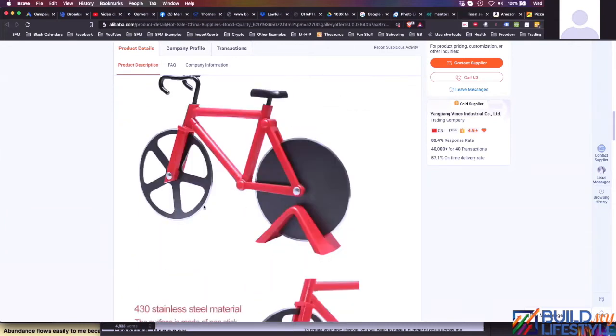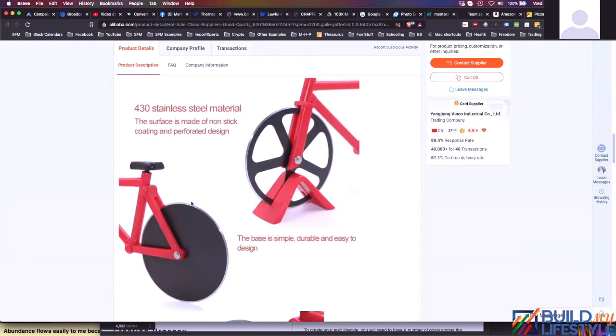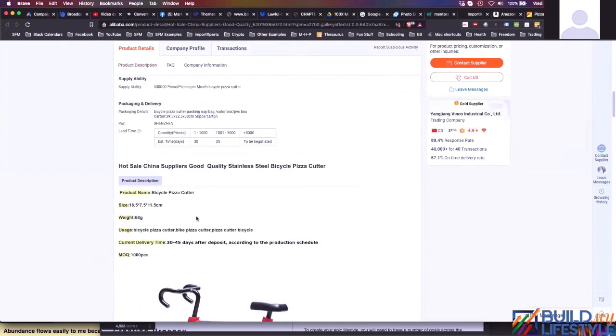So you get it, check it out, make sure you are happy with it and it's something that you would buy yourself. And if you did buy it, you'd be happy with it. What you don't want is something that's selling and then people keep returning it, saying it's a rubbish product, because that's going to obviously cost you a lot of money. So that's pretty cool. Maybe I'll start doing that, I like that pizza cutter.